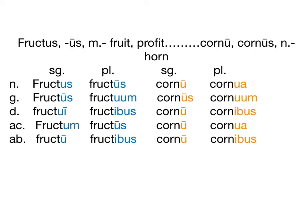Okay, here's an example of a noun that's actually declined. I'm going to go through the singular side, just so you can hear the pronunciation. So fructus, fructus, fructui, fructum, fructu. Plural, fructus, fructuum, fructibus, fructus, fructibus. I'm just realizing it, but I guess there's more overlap in the fourth declension than any other declension. That's kind of cool. And then yeah, so it's cornu. Cornu for horn, like unicorn or cornucopia.